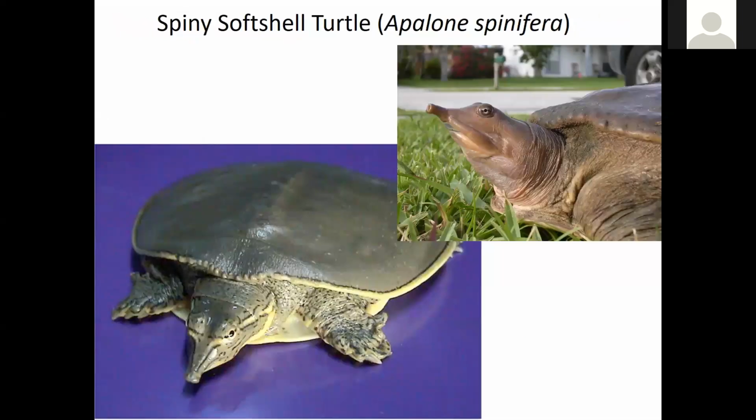So here we go. The first species I'll mention is the spiny softshell turtle. These can get huge. Okay, so when you see a really large, like a crazy large softshell turtle, it's a spiny softshell. You don't have to look any further. If you've got a turtle that's 1.5 foot long carapace, that's a spiny softshell. The other species, the smooth softshell, just doesn't get that big. And by the way, it's only the females that get that big of the spiny softshell.